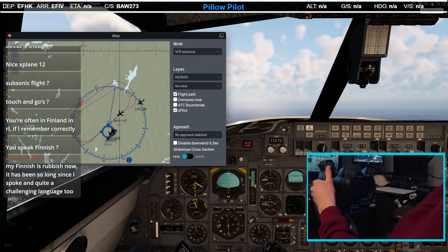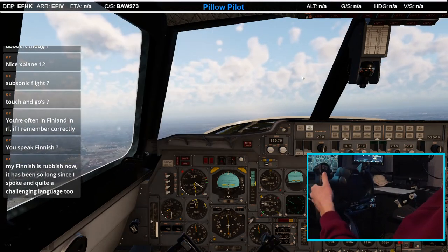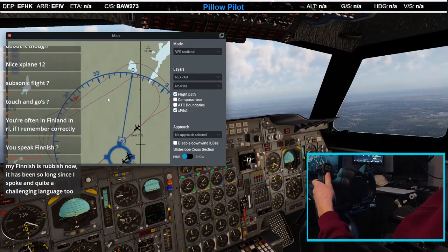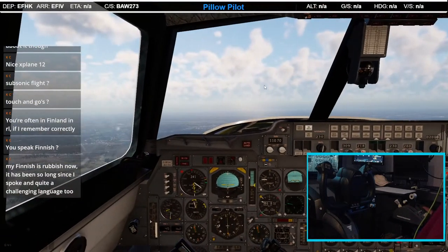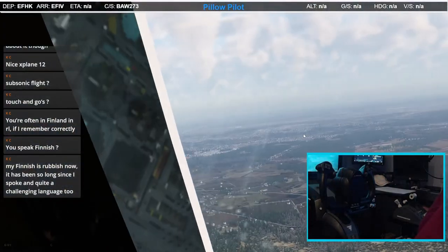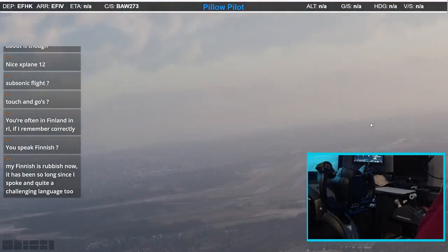We're going to slot ourselves in behind the guy on the ILS. Helsinki traffic, Finnair 2... Sorry, correction, Speedbird 272 is on the downwind from runway 22 right. Helsinki traffic, Speedbird 11 Foxtrot, short final 22 right, touch and go. Oh, there he is, he's literally on the threshold.